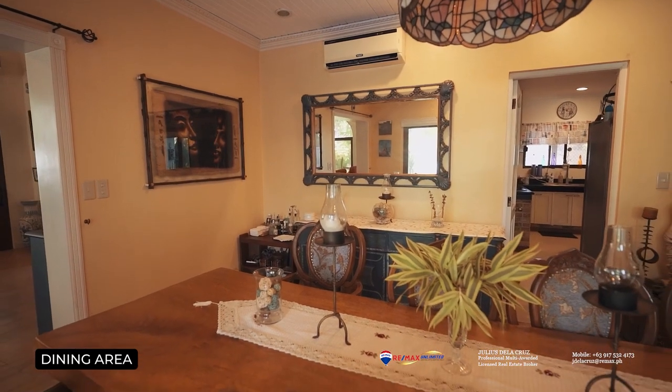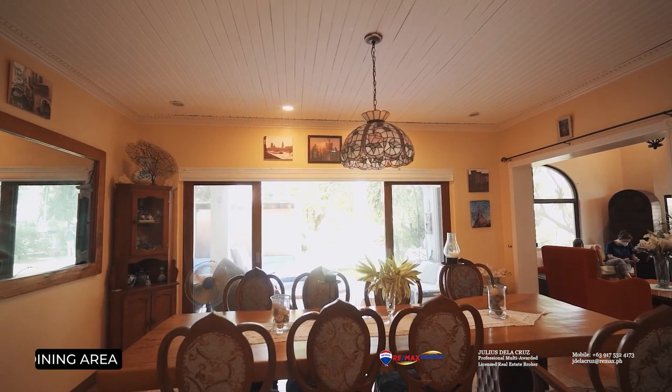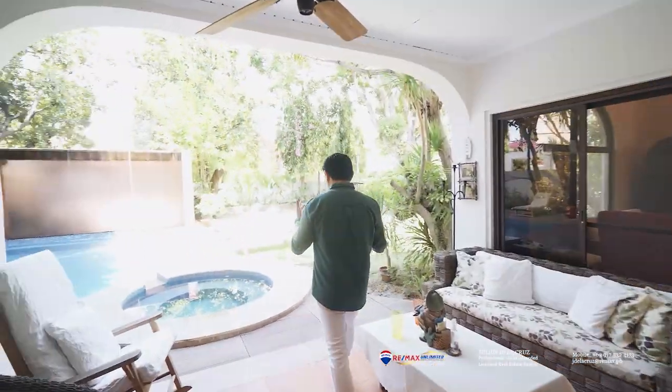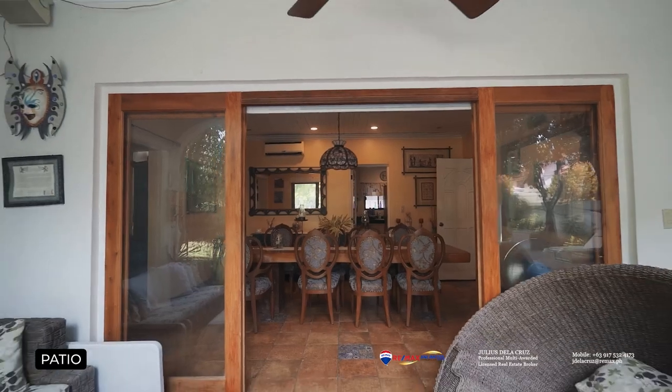But more than that, what I like about this beautiful dining area is that it features sliding doors that lead out to the patio and of course overall eventually to the beautiful garden of this home. This is definitely one of the highlights of the home.